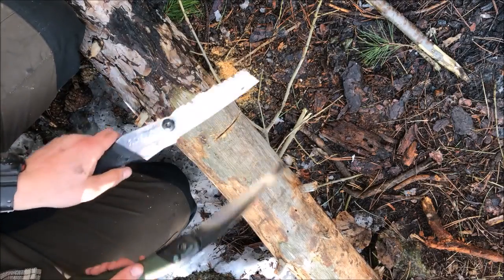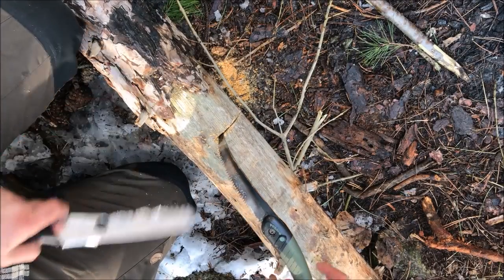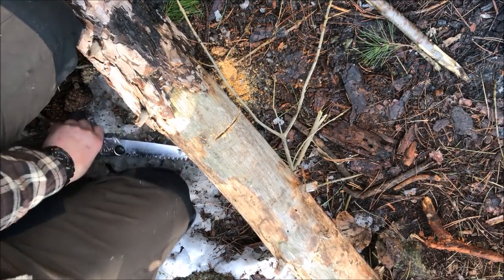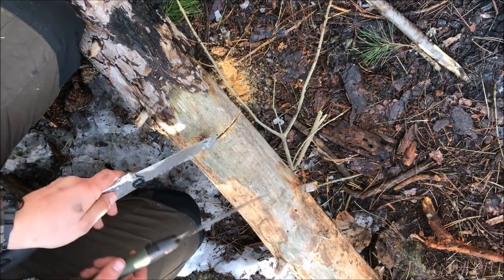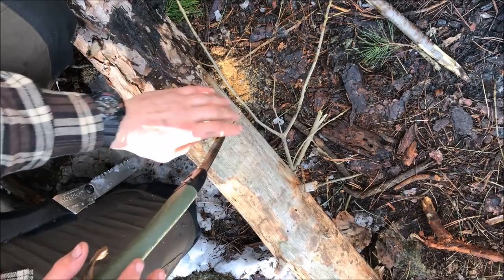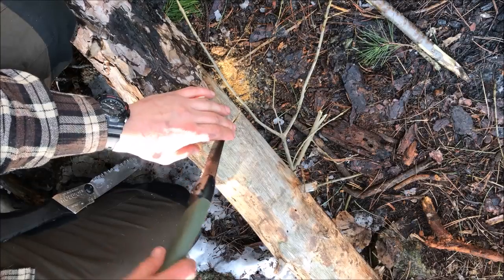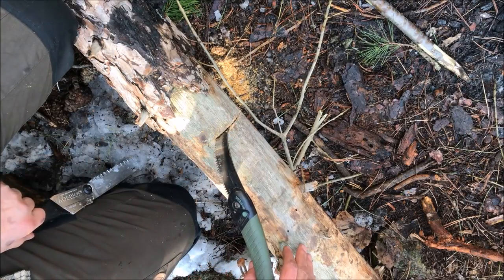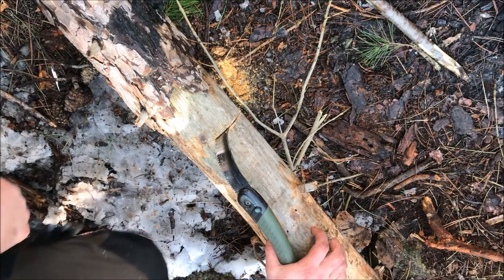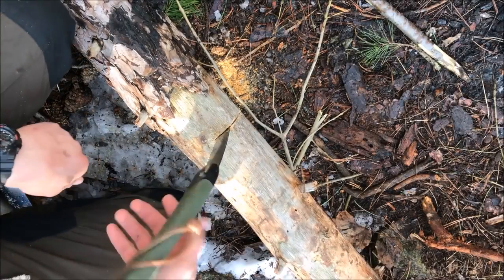Okay guys, so let's check it out. First off, to be fair, just to show you this, check this out. Now to be fair, let's see the length. I'm gonna put it just like this. What will happen if you stick and you put more force to it? Let's see. Absolutely nothing. Let's see it from here.